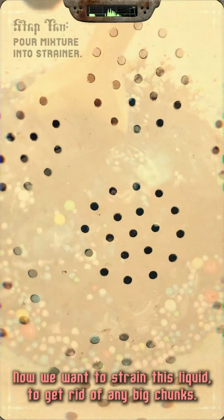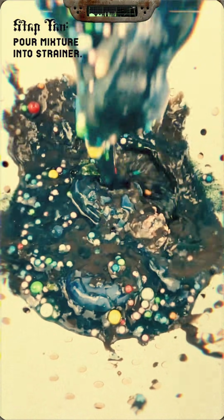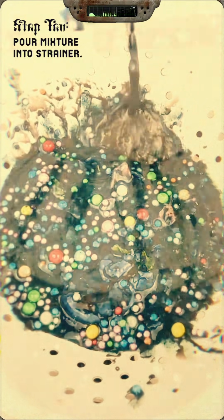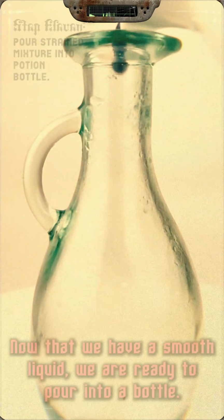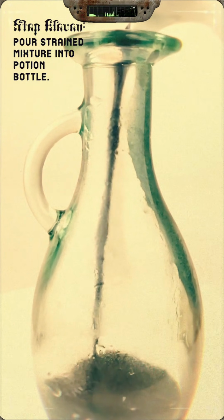Now we want to strain this liquid to get rid of any big chunks. Now that we have a smooth liquid, we are ready to pour it into a bottle.